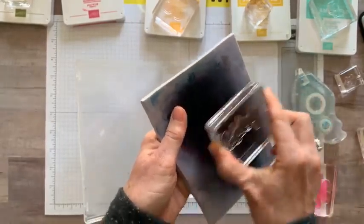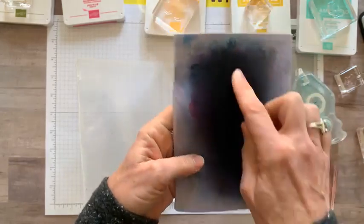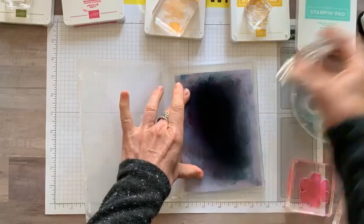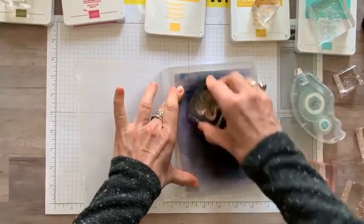Yeah, so you can still use your chamois, ladies, when it's kind of rock hard on the outside. This is still wet in the middle. Clearly, you can see that's where I clean them most of the time anyway, because that is where all of the ink is sitting. Okay, there we go. All right.